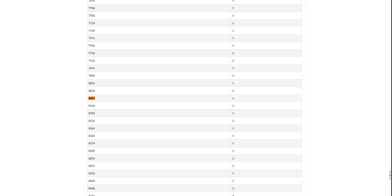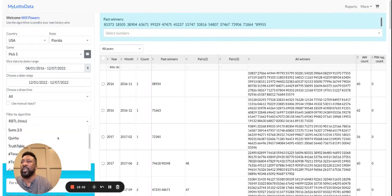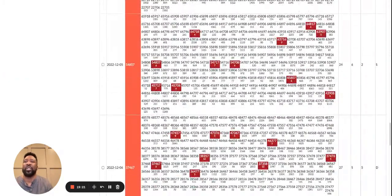So I'm going to put it back on Truth Table. We're doing pick 5. We're doing pick 5 Florida. I'm going to put it back on Truth Table so y'all see exactly what I'm talking about. With all the algorithms, family, whatever you see that's in red, it's telling you that's the tool that's trending. Let this update. Okay, so you start seeing this red down here. That's the tool that's trending.